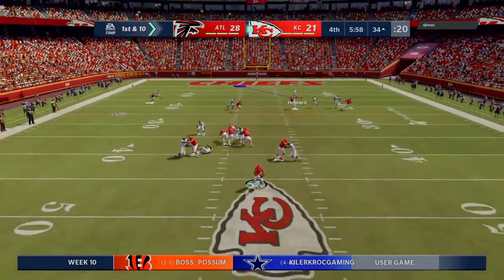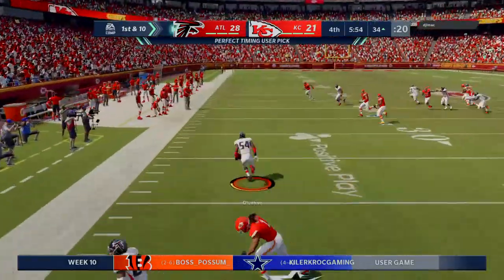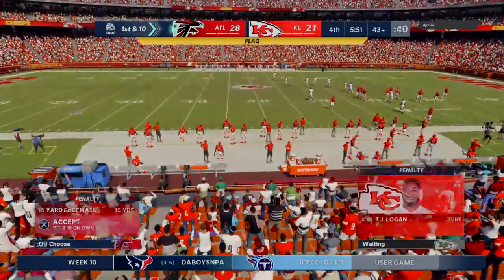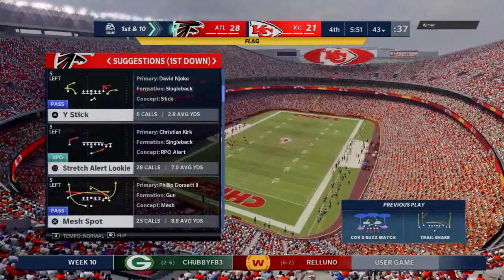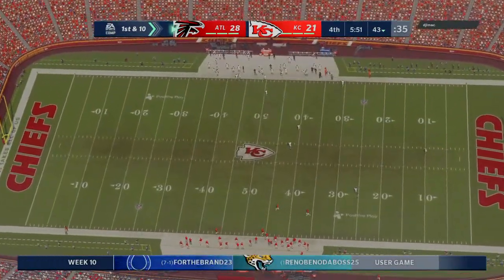Prescott looks to throw on first. Flushed out right. And his pass is intercepted for the 4th time today. Picked off at the 16. And he'll bring this one back to the 29. Trailing in the 4th, this close of a game, that's a penalty you just can't afford. It's an absolute killer, and it's one that drives coaches and teammates insane.